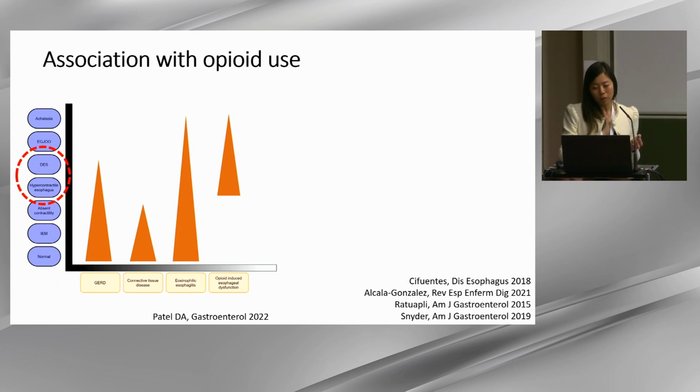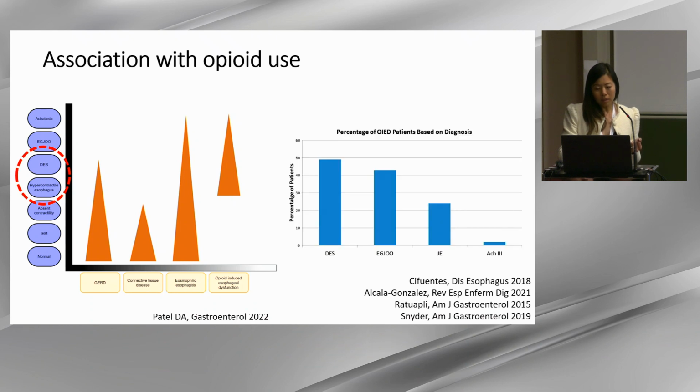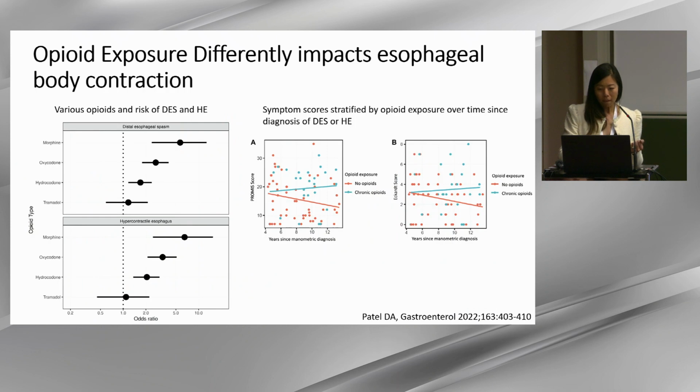So along with GERD and rarely eosinophilic esophagitis, it's been pointed out several times that opiate use is associated with spastic esophageal disorder, as seen here. And distal esophageal spasm and jackhammer esophagus were among the top 3 most common esophageal dysmotility diagnoses seen in patients with opiate-associated or induced esophageal dysfunction. And not all opiates, though, affect esophageal motility the same. This is a recent study by Patel et al. that showed the differential association of spastic disorders and various opiates, and almost no association of partial agonists, such as tramadol, with the spastic disorders.